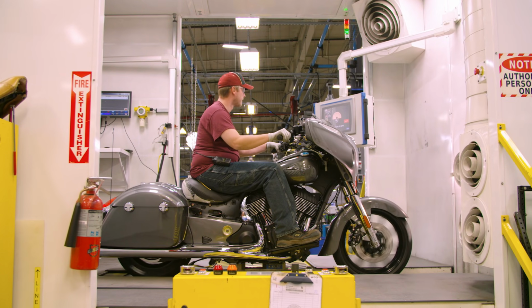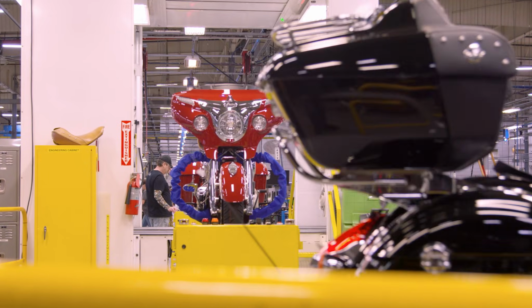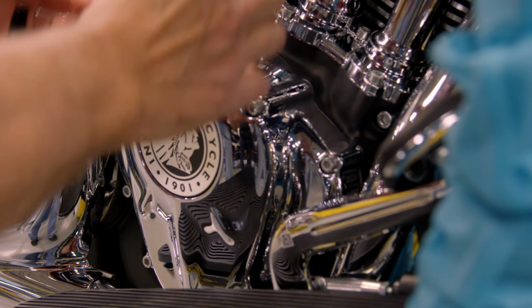Now, our testers like to think they have the best job on the planet because they get to go riding all day long. Of course, they log lots of miles, but they never actually go anywhere. After the Rolling Road is the final audit station, where the bike is again completely inspected for any flaws or discrepancies.